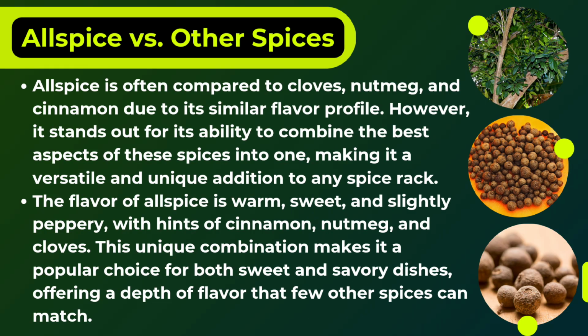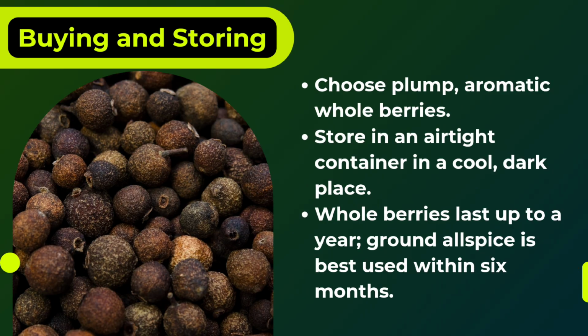When buying allspice, go for whole berries instead of ground spice. They retain their flavor longer. Store them in an airtight container in a cool, dark place. Whole berries can last up to a year, while ground allspice should be used within 6 months for the best flavor.